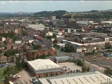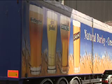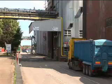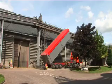In Burton-on-Trent we produce Carling, we have Worthingtons, we have Coors Light, Grolsch, and a variety of regional ales. On site here we process the barley which we receive from the farming community, and we process it ready for use in our breweries, and that's primarily done in 3 stages.